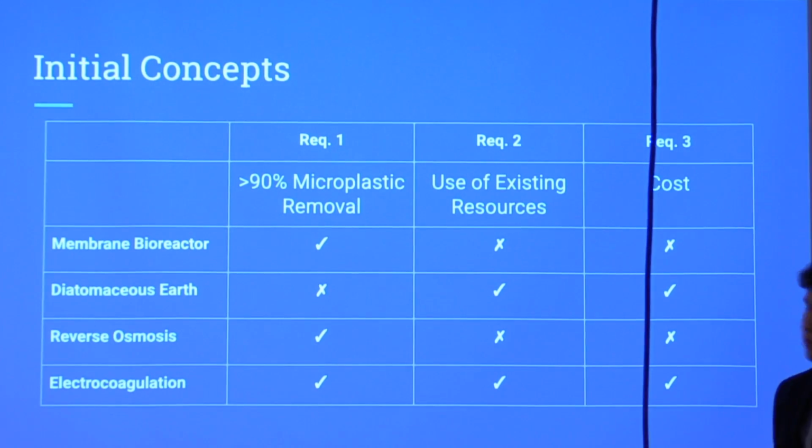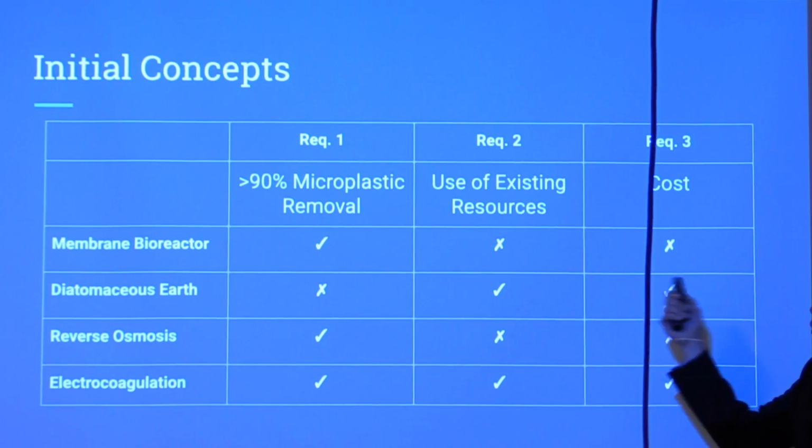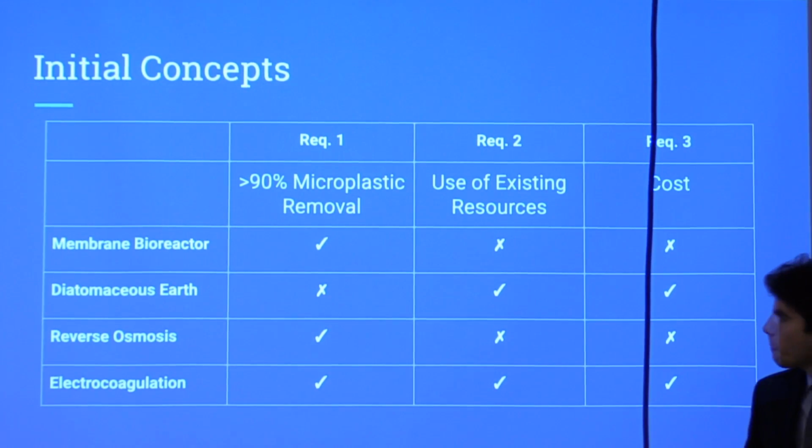Initially, our 3 main ideas were using a membrane bioreactor, diatomaceous earth, and reverse osmosis. However, none of them fill all 3 requirements. For example, the membrane bioreactor cannot make use of existing resources and has a very high cost, even though it's effective at removing microplastics.